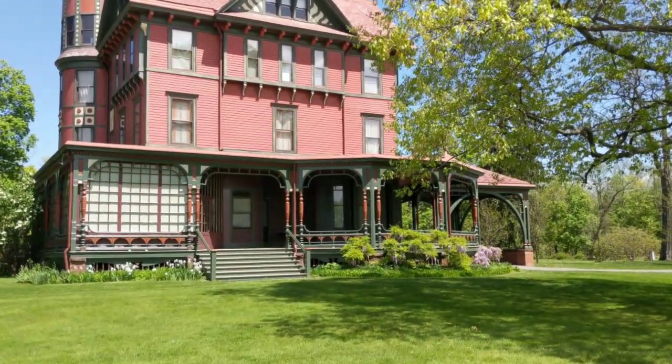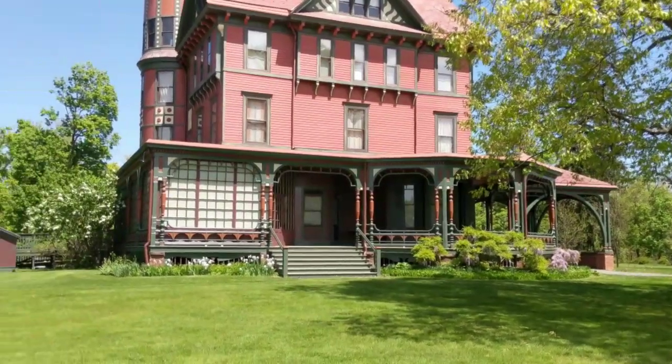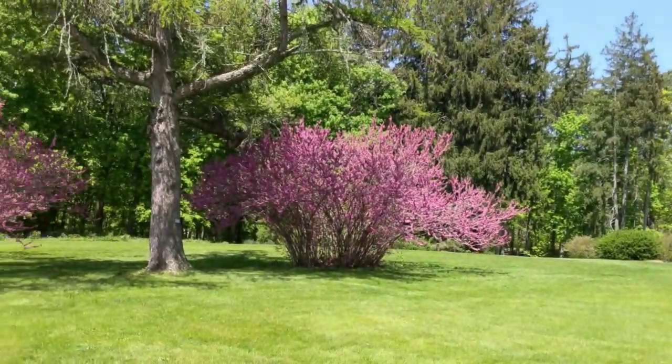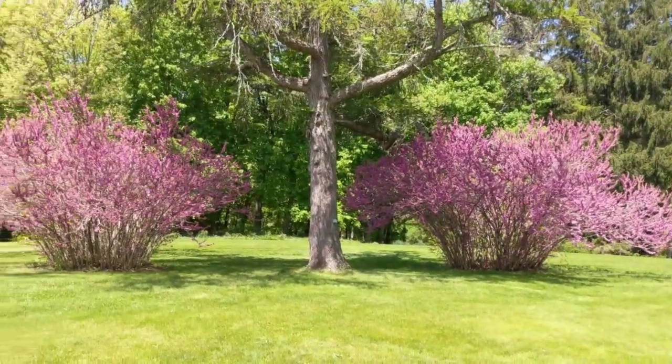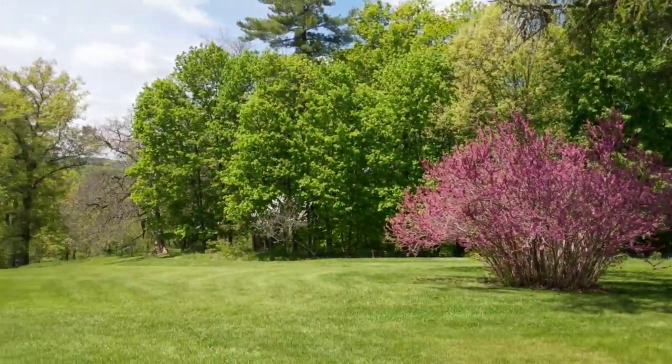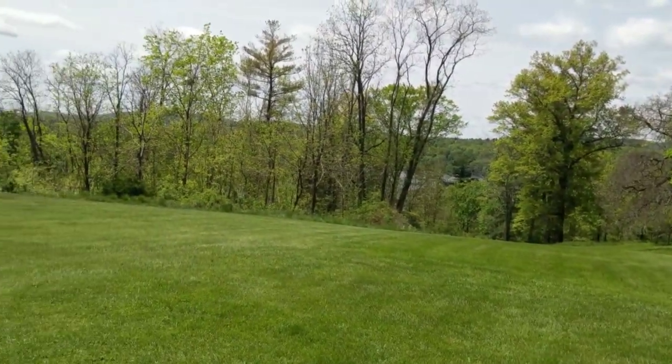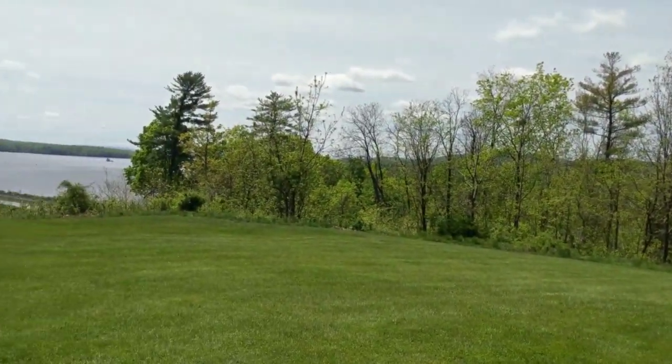So obviously this home is part of the Historical Society as well here in Rhinebeck. And I will link all the descriptions below. So if you want to read up some more about it, you're free to do so.